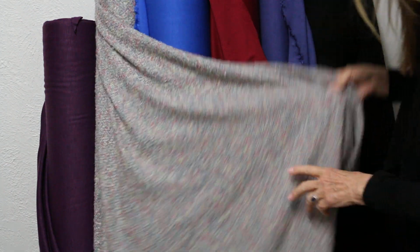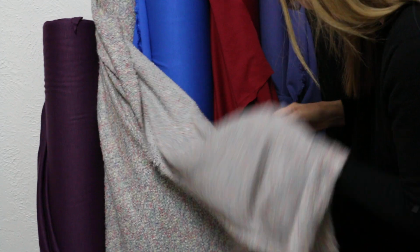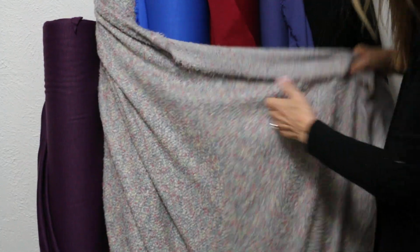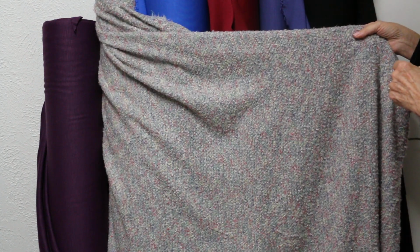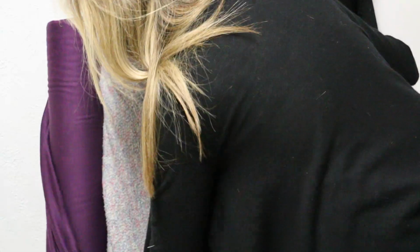So this is a cotton poly sweater knit. It's a boucle. It's beautiful. It has stretch in one direction. It'd be perfect for a cardigan, any of the cardigans in there, a sweater set. There's so many options.